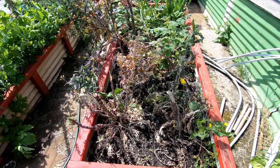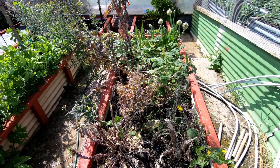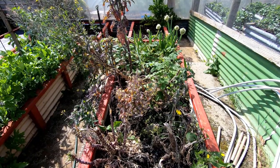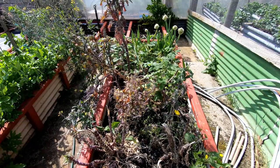This bed that I've been taking the kale out of is looking really messy. It will be cleaned up and planted with the climbing beans within probably the next week or two.